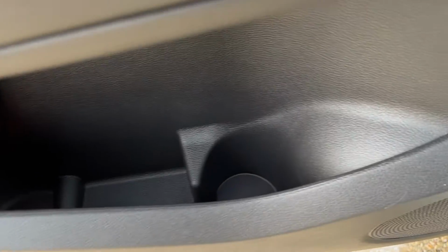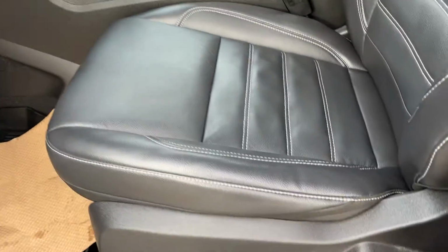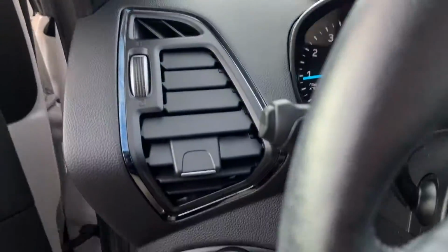All right, moving on to the interior, we're going to have these huge doors with tons of extra storage on the bottom as well as an extra cup holder. You have speakers on the bottom as well. You're going to have that chrome accent with those power locks, power mirrors, and power windows, as well as your seat memory. Both the seats are very comfortable. Driver adjustable lumbar, heated seats, of course.